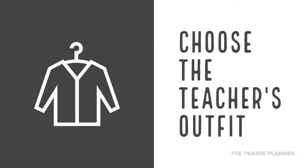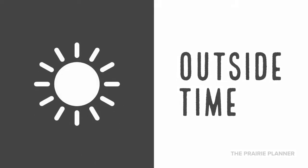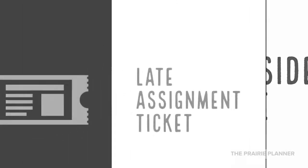Give students several options to pick from and let them vote on your outfit. Make it fun and throw in a couple crazy options like pajama pants, tie-dyed shirts, funny accessories, and more. As an incentive, head outside with your class and let students soak up the sun, get some fresh air, and let their toes sink into the grass while they work on their schoolwork.